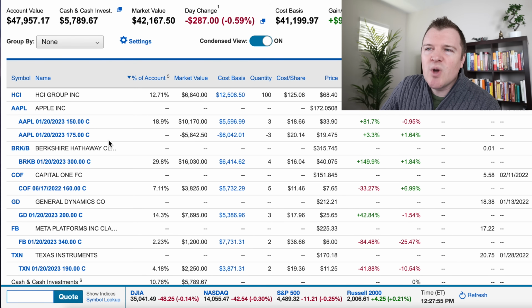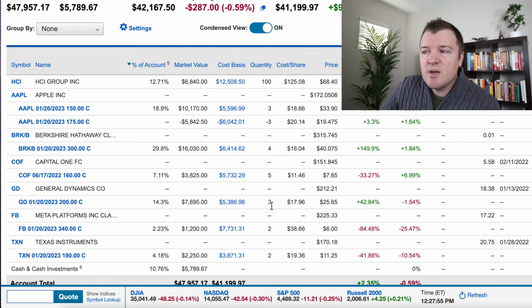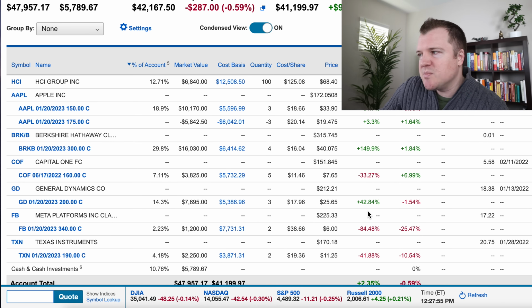So currently what I'm trying to do is deleverage or take some profits. That's what I did with this debit spread on Apple. I'm going to do another one later this week on Berkshire Hathaway. And today I just want to sell to close these contracts on General Dynamics. Currently have 3 call contracts with a cost basis of $5,300, and I'm going to sell to close today at $7,695. So I'm up 42% on my cost basis.